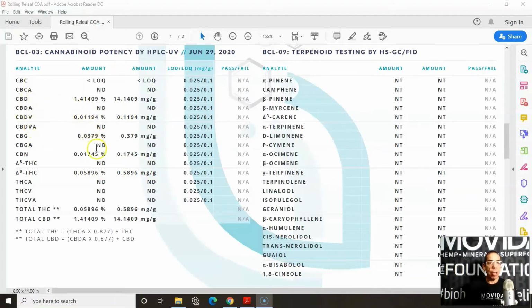One other thing we'll note is that the acid forms of each one have been fully decarboxylated. So for the CBGA, the CBDA, the THCA, all of that, there's none detected. As it comes out of the plant with the acid molecule attached, we were able to fully decarboxylate the oil and fully activate it. So that's very, very important.